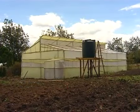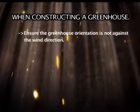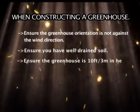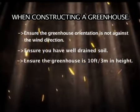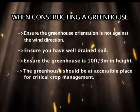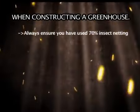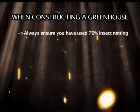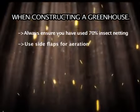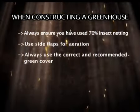Remember, when constructing a greenhouse, ensure the greenhouse orientation is not against the wind direction. Ensure you have well-drained soil. Ensure the greenhouse is raised 10 feet, that's about 3 meters above the ground, to accommodate the growing length of tomatoes. The greenhouse should be at an accessible place for critical crop management. Always ensure you have used 70% insect netting. For aeration, the side net covers should be rolled up when the humidity is high and down when it's low. Always use the correct and recommended green cover when constructing a greenhouse.